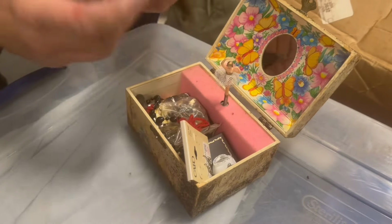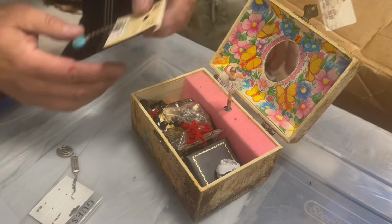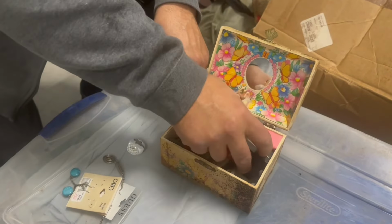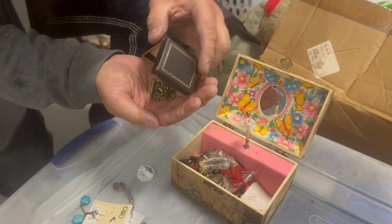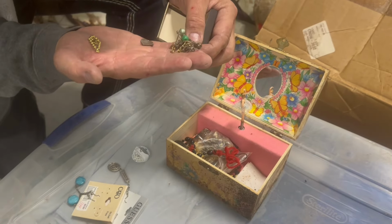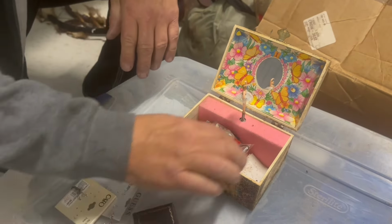All right, let's see. We got Guess. These were on sale for $3.99. A little watch. Oh, I did cut myself. All right, here we go. Jewelry box. Oh, something. None of this looks real, though. Let's see. Nope. None of that looks real, guys. That's all just cheap. Not even sterling.